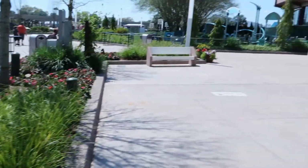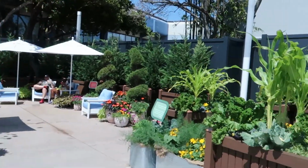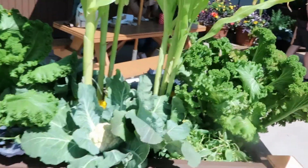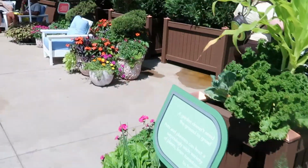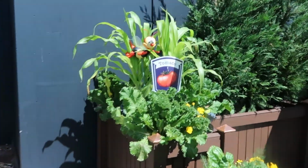So over here they have a garden area called Outdoorscapes, which is a nice relaxation station. It looks like they have a whole bunch of edible food because this looks like lettuce. I wonder if you can just pick it and eat it. Oh, and over here, Crystal found Spike the Bee. He's pollinating a tomato plant.